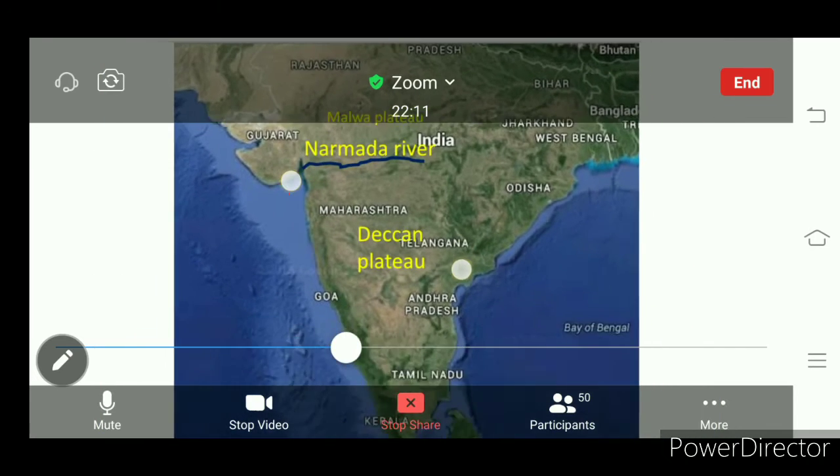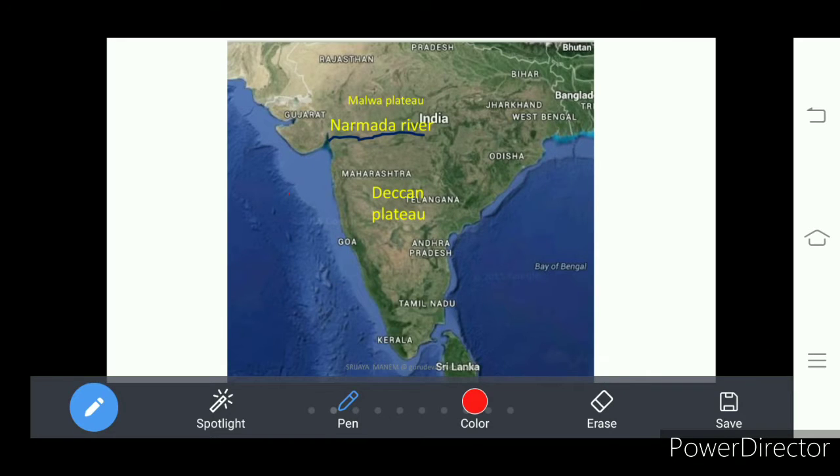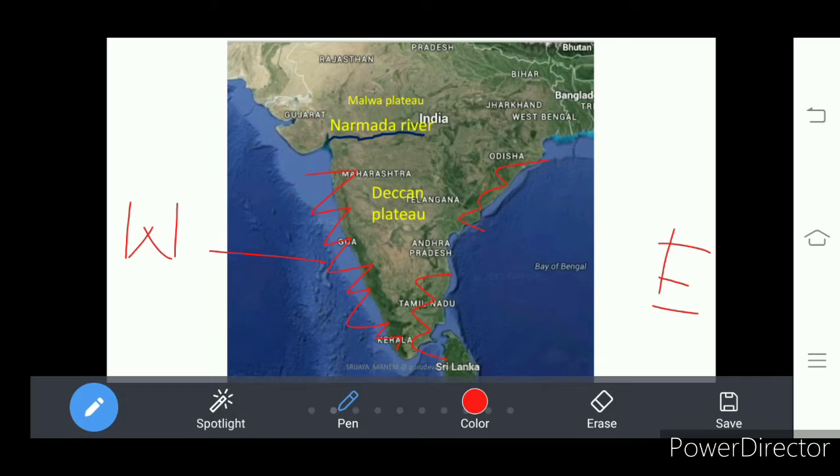This Peninsular Plateau is surrounded by the Western Ghats on the west side. This is the west direction. Here we find Western Ghats, and to the east we find Eastern Ghats, and at the south the Nilagiris are there. To the north there is the Indo-Gangetic plain. So the boundaries of this Peninsular Plateau are: west side Western Ghats, east side Eastern Ghats, and south we find Nilagiris, or Kanyakumari, which is at the southern tip of the Peninsular Plateau.